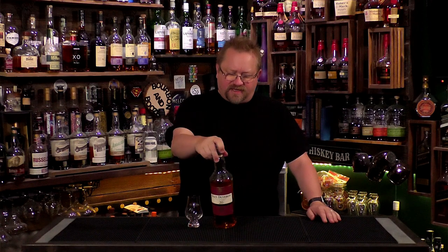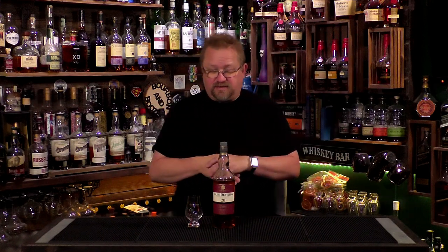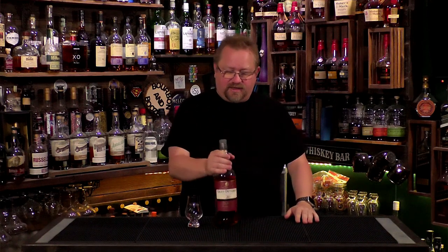So this is 40% or 80 proof, and it runs anywhere from $90, which is MSRP, which I got in Europe. Actually, this is a 1 liter bottle, and I got this at a duty free shop. So that kind of shows you its difficulty in finding. But here in America, it runs up to about $600 to $700. And I've seen it even higher. I've seen it quite a bit higher. But on average, it's between $90 and $600.